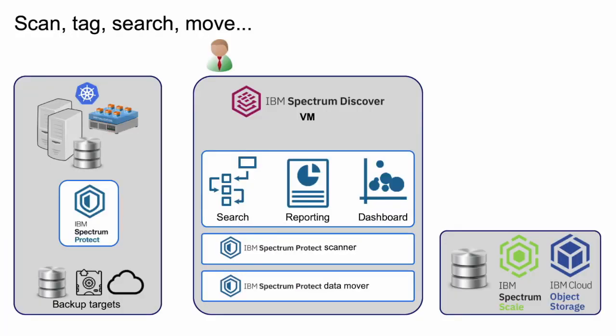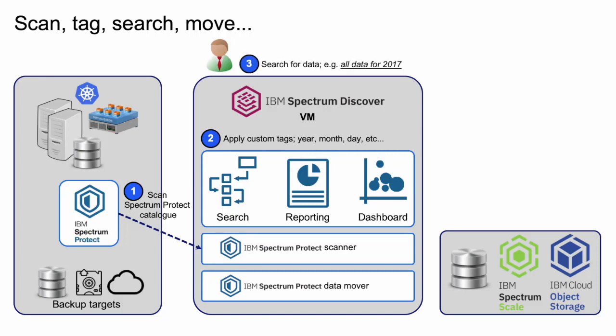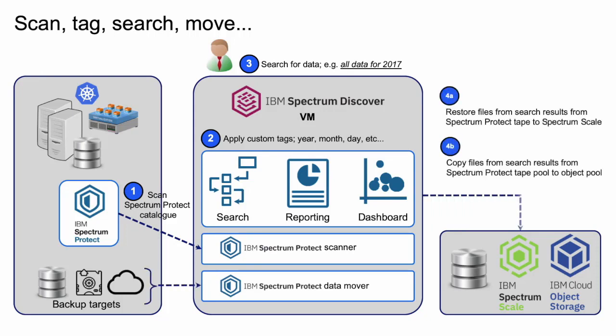The data flow for Spectrum Discover is as follows. First, Spectrum Discover ingests the Spectrum Protect catalog metadata. Next, the administrators can apply custom tags to the data. The data can be searched in multiple different ways, and once you find the data you are looking for, you can either restore or copy the files from the search result from any location they are backed up to any location.